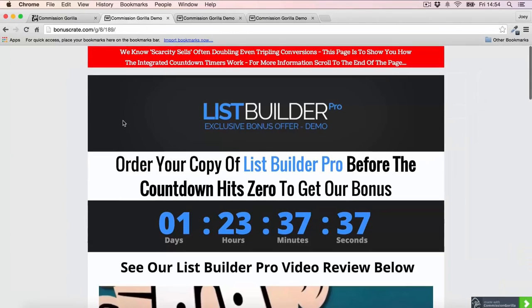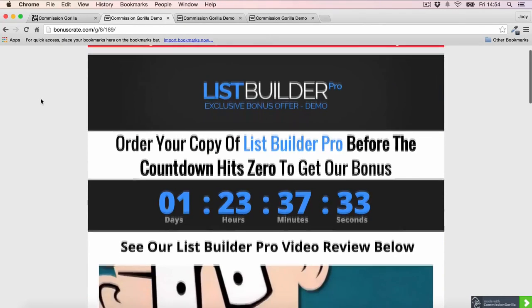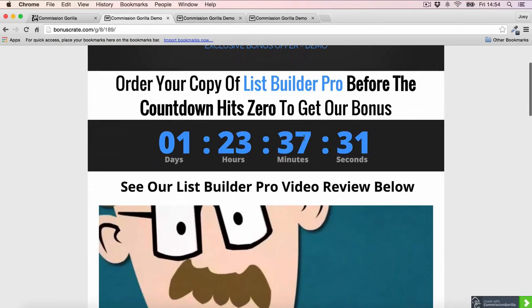So here's a demo page that was built using Commission Gorilla. And with this one, you can see countdown timer on the page. It's very attractive, and you can basically customize this however you want, colors and things like that. And this is something that you really want to have on a bonus page.